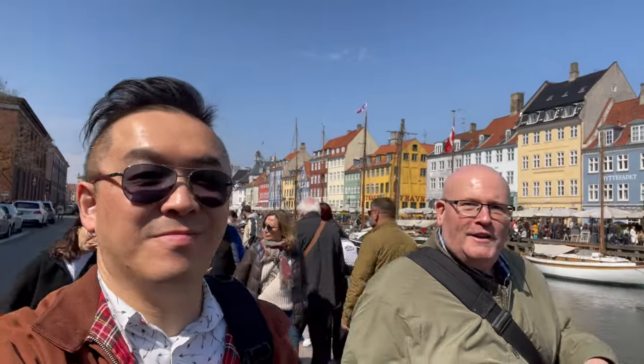Isn't this place such a tourist trap? Well, it really is. And you know, I don't really like being amongst crowds of people. It's a little overwhelming. It is overwhelming. And also, along the canal side, I don't really want to be walking too close to the edge because there's no barriers and it's a sheer drop into the water. And I can't swim. Oh, you can't swim either. Yeah. So we could end up drowning in Copenhagen.